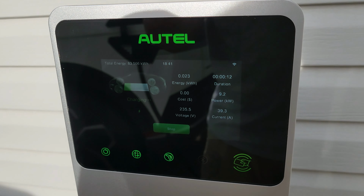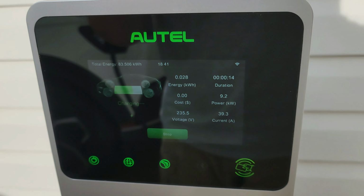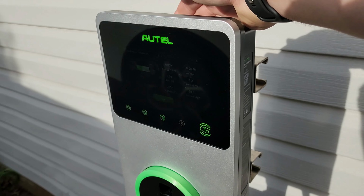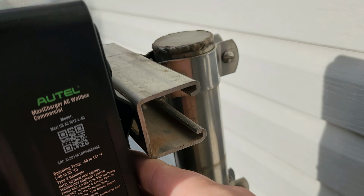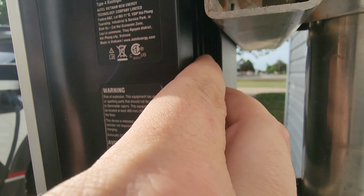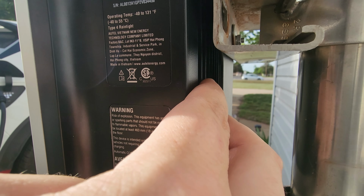Well, we're back up to full power again. I just wonder, there's just no way to know for sure. Ow. I can't leave my hands there. That is very hot. Wow.